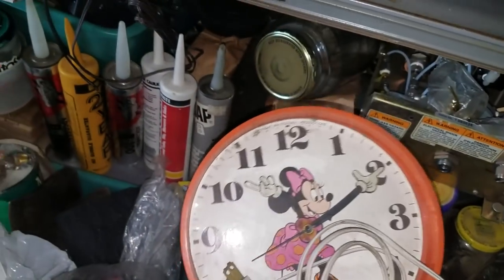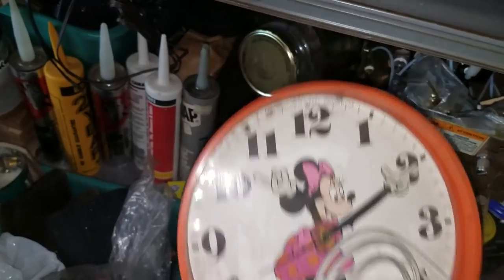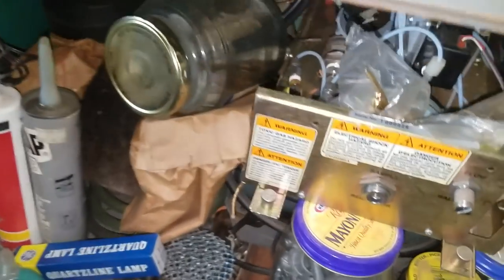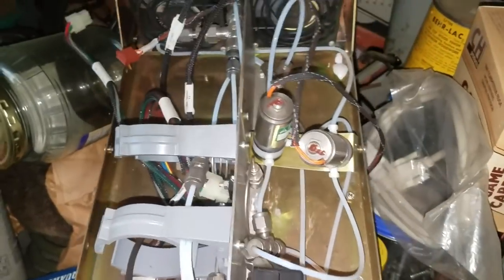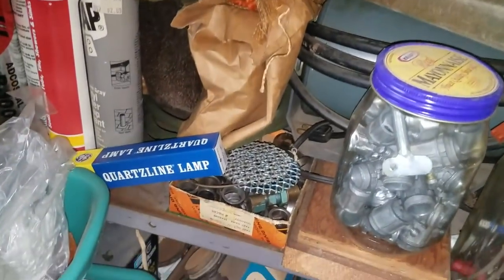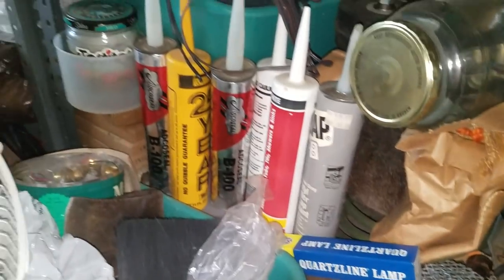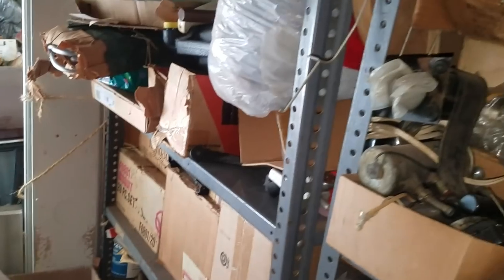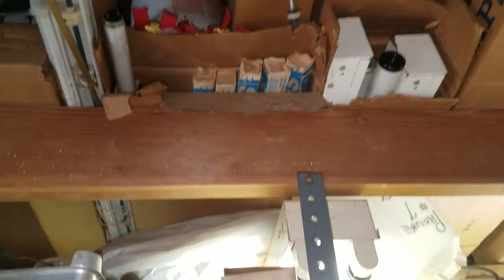Oh, here's another clock. I bet that one's worth money. A Minnie Mouse clock. You need those picker hoarder guys to... Wow, look at all the fluorescent tubes.